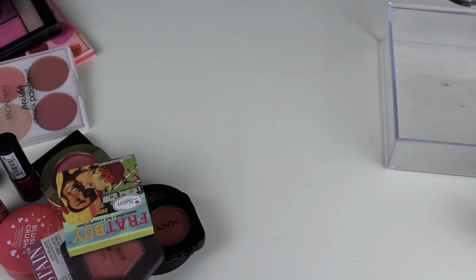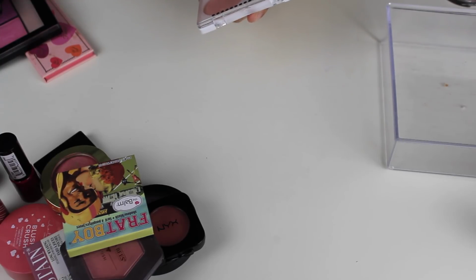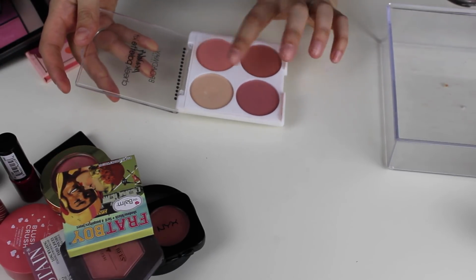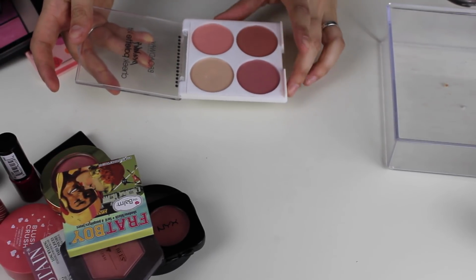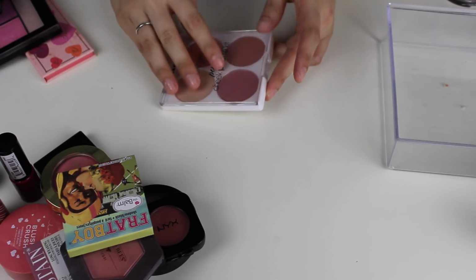Okay. Let's move into palettes, you guys. I have got to get rid of some of these palettes. It's unreal. Okay, this is the Broadway Colors Powder Cheek Palette Kit in the shade Spring. I really like this because you get a highlight and then you get 4 blushes, and I love all 4 of these blush shades. So I really kind of feel like I want to keep it.